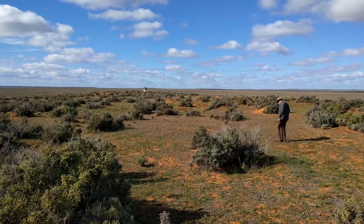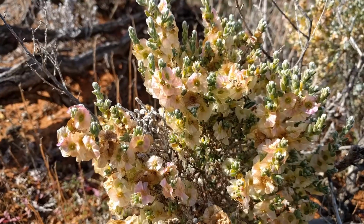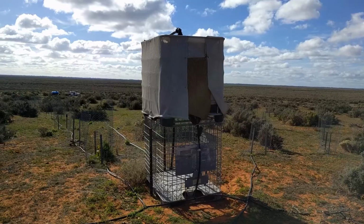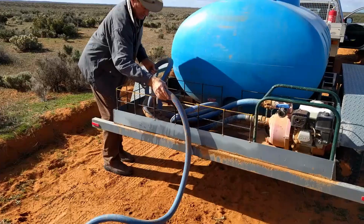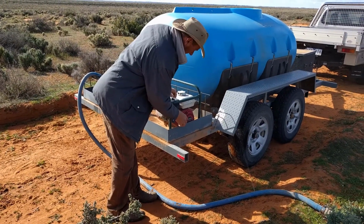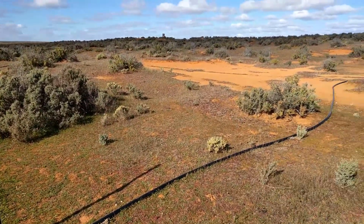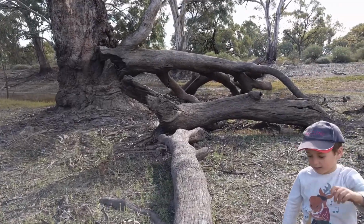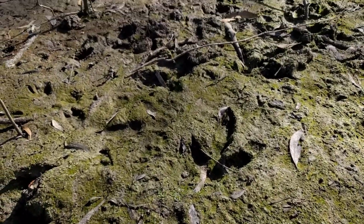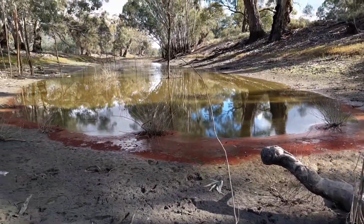As the property is managed for conservation, the whole 73,000 acres is like a massive garden for Mum and Dad. It's all about planting the right plants for those conditions to attract the right species. Keeping the plants alive out here requires some ingenuity and a lot of hard work. So do you think the emu ran through the water?